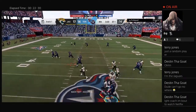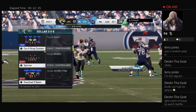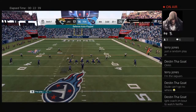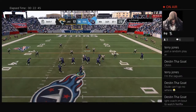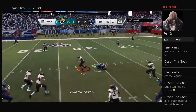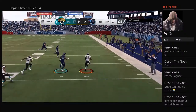On 2nd and 7, Tannehill. Looked like he had a couple of different options as far as who to throw to on that play. And who am I to say this, but I'm not sure he made the right decision. Well, the window of opportunity is always going to be small in the NFL. That's why those quarterbacks who make quick decisions and have quick releases have the most success in this league. He rifles one that's intercepted. Picked off at the 23.